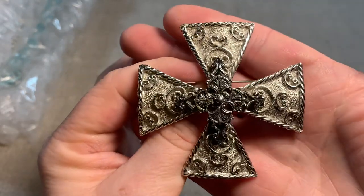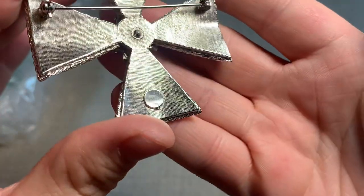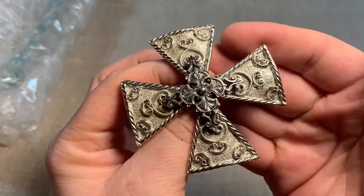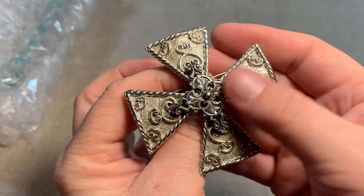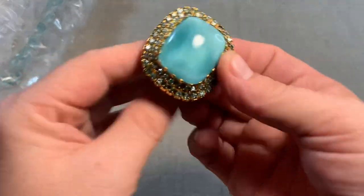All right. Pretty. A cartouche there, but no one's name is on it. But that's very, very nice. Really pretty silver tone. All that detailing. Very, very nice. Ooh, she did good this round.